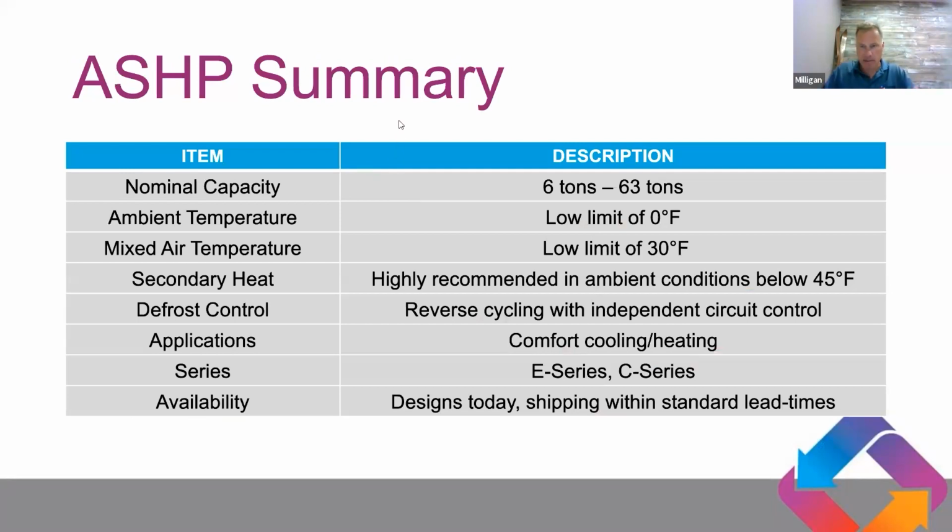Just in summary, our capacities are anywhere from 6 to 60 tons for cooling. We want to make sure that the low limit for the ambient is not below 0 degrees. For mixed air temperatures, we want to make sure we're bringing back to the unit or back to the cooling coil 30 degrees and above when we're in a heating mode. Anytime we're 45 degrees or below, we're going to want a secondary heat source, just because of the needs for going into a defrost cycle to help thaw out the coils. We can utilize these for different types of applications with our E series, anything with an energy recovery system in it, or our C series, anything without an energy recovery system. So that's really a wide breadth of product scope for us.